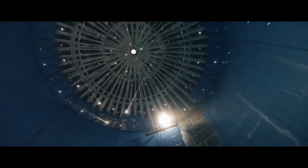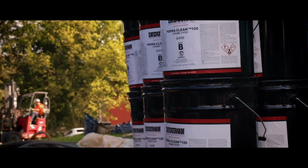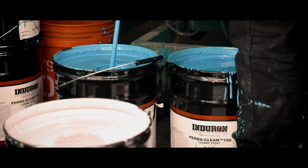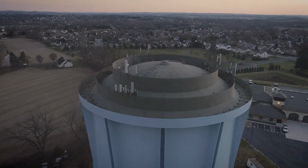But we had options. As in most public jobs, we have options. They'll say an and or equal. Not that other 100% solids aren't good also, but one of the things that we knew with INDURON was that it was gonna work. We have a very strict deadline over there. We have to be done by a certain date. If we had any issues on the job, especially with painting such a large tank, it would have slowed us down and we would have trouble with the deadline.